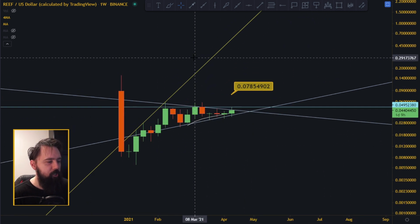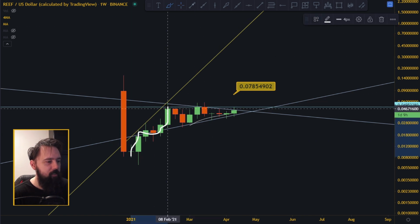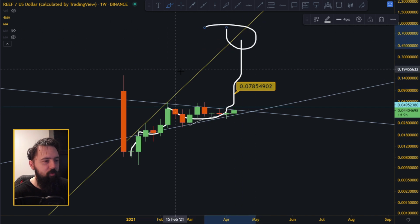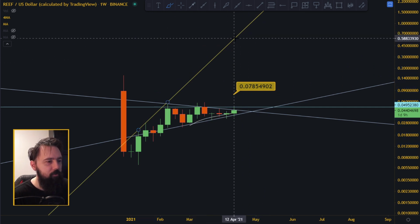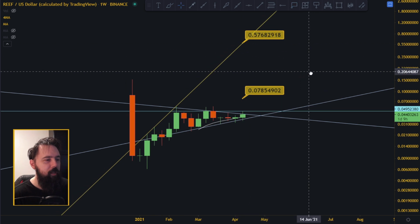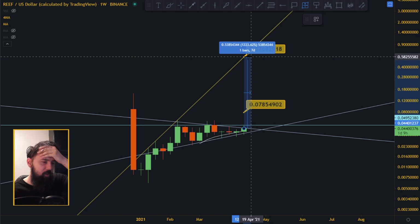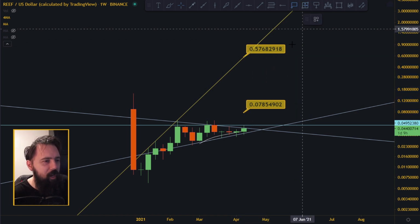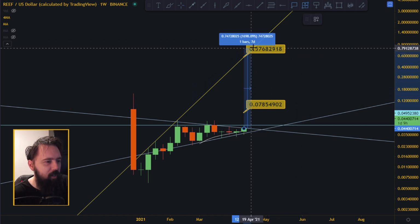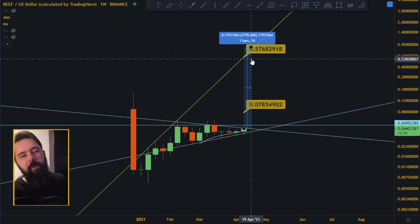So if this weekly chart is correct, then this resistance will be hit again, because of the price. It will be hit around 0.57 if it goes up there. And this, from the last time I checked, is 1,200%. That's not much. I actually calculated a lot higher on the daily. I actually calculated all the way to 17,000. So maybe in a week's time.